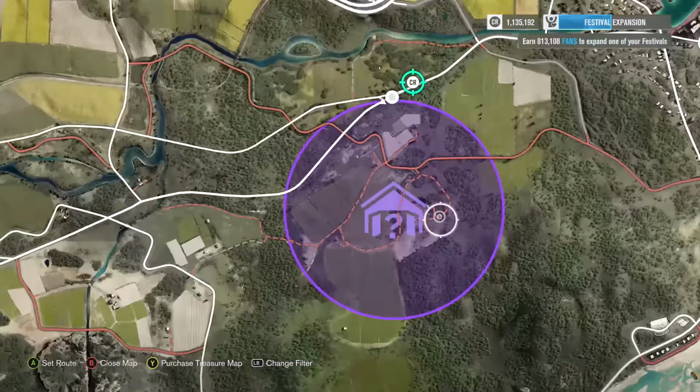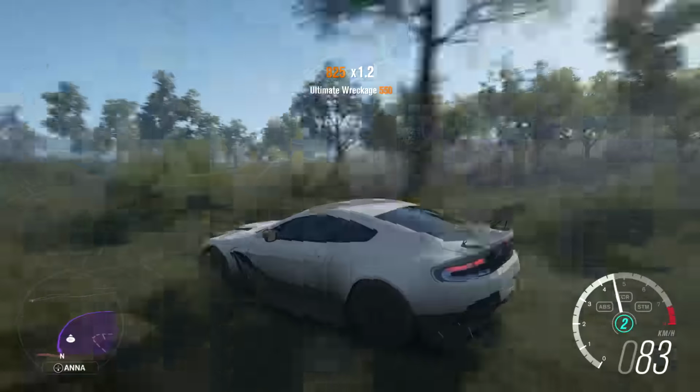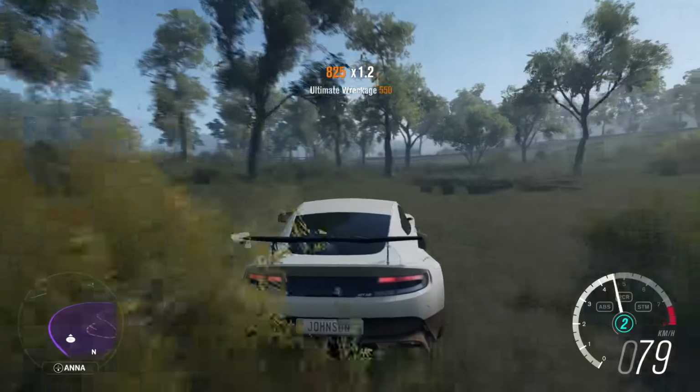The order from the next 5 barn finds might not be right. So if those are not the ones you're searching for, just skip to the next one and see if that's the right one. It's definitely there, but maybe not in the right order.